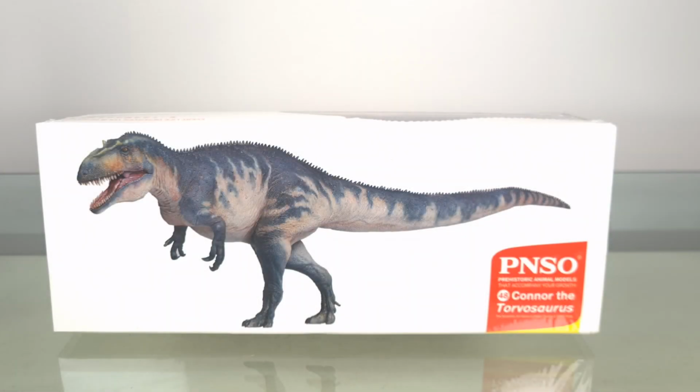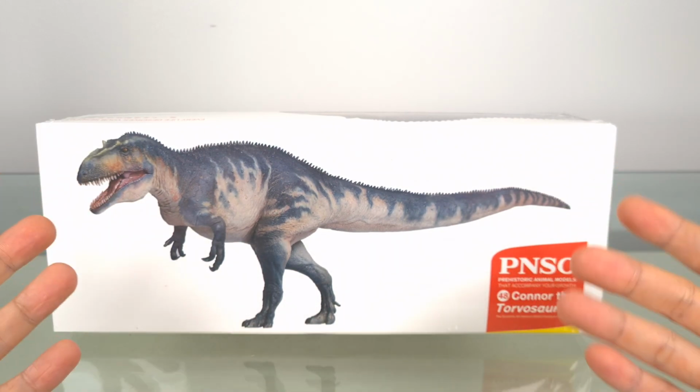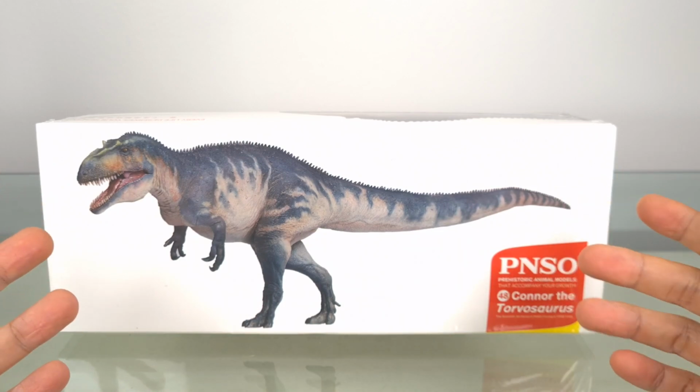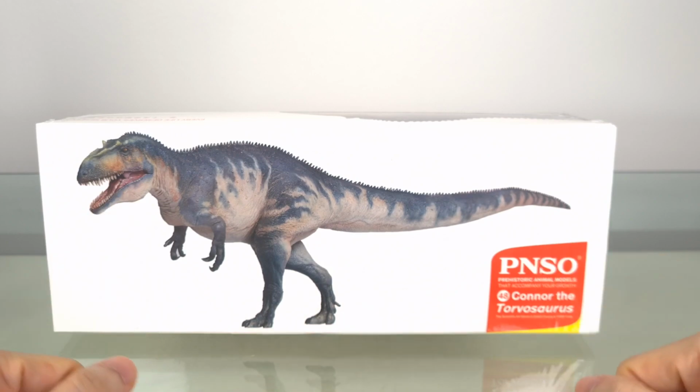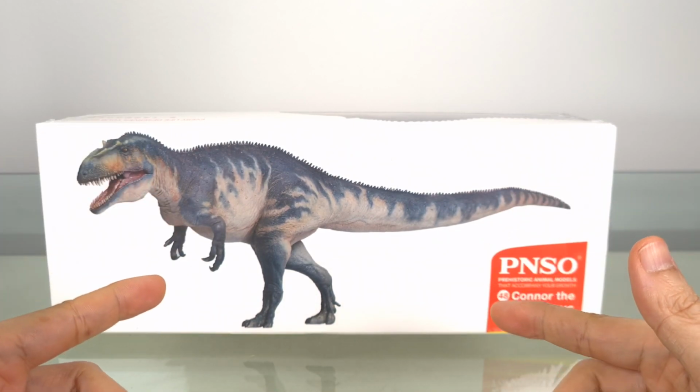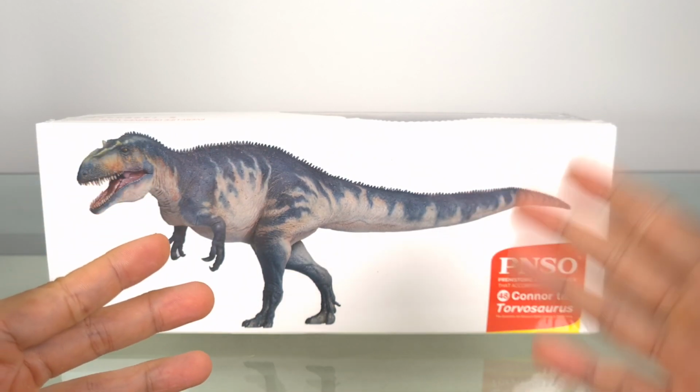Well guys, I'm sorry to be spamming you with many theropods at once, but I've been sitting on the Utahraptor and Torvosaurus for a few days, so now you have to pay the price. Hopefully, it's not too painful. Alright, Torvosaurus. I know many people have been hoping for this dinosaur.